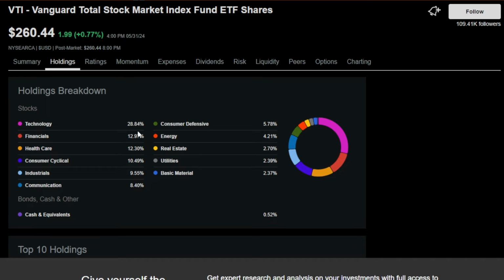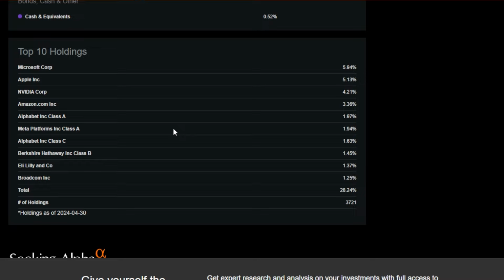The diversification as far as sectors does not bother me whatsoever, which is why, once again, for an investor that wants to buy into a fund and not really have to worry about it, this is definitely an ETF, in my opinion, to look into. Now, to be more specific, this is the main reason why this ETF has performed so nicely over the past 10 or so years.